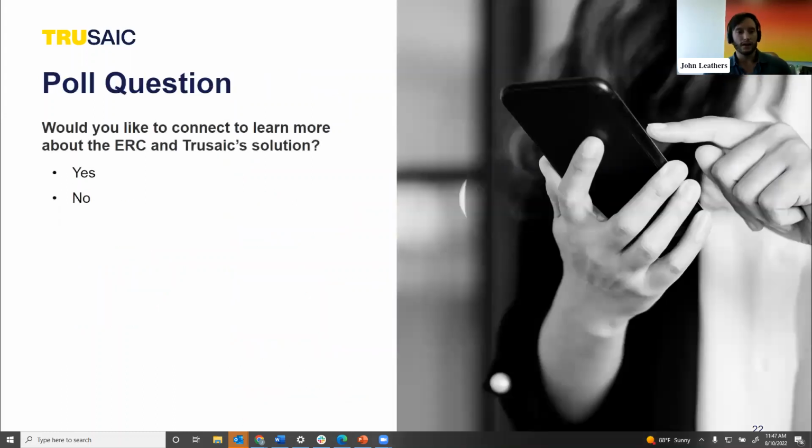So our last poll question here is, would you like to connect with us to learn more about the employee retention credit and our solution? It is risk-free. One thing I'll share too is that, let me launch the poll, open it up here.